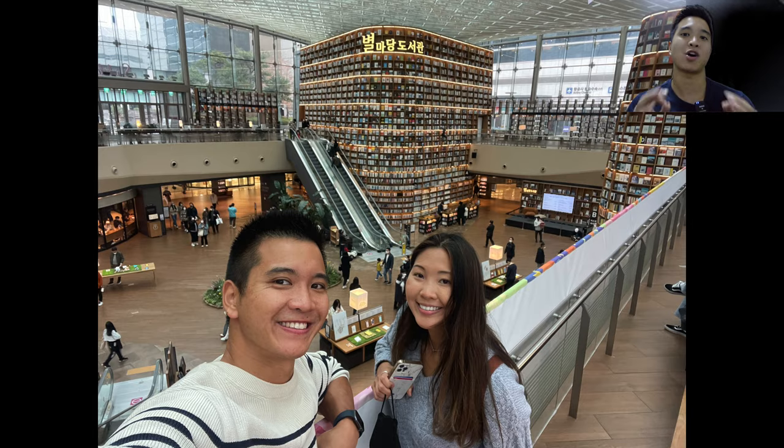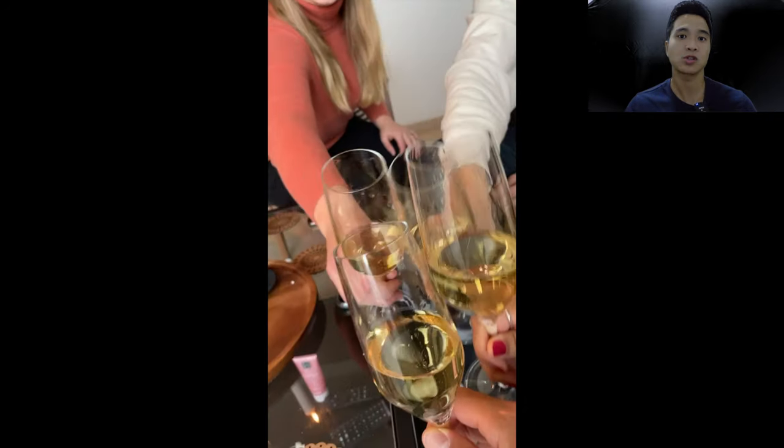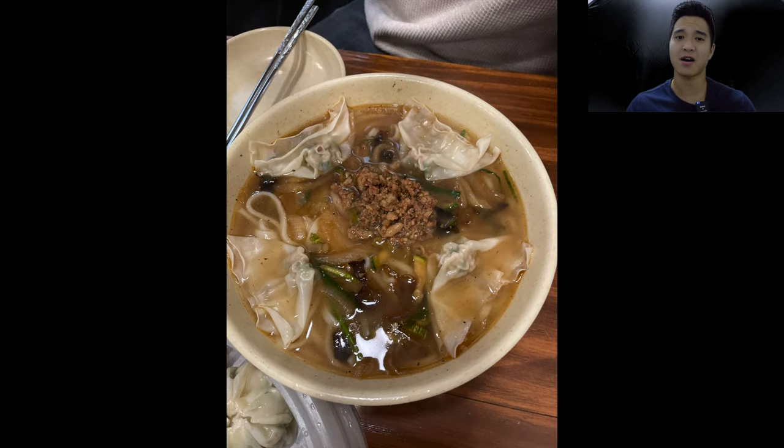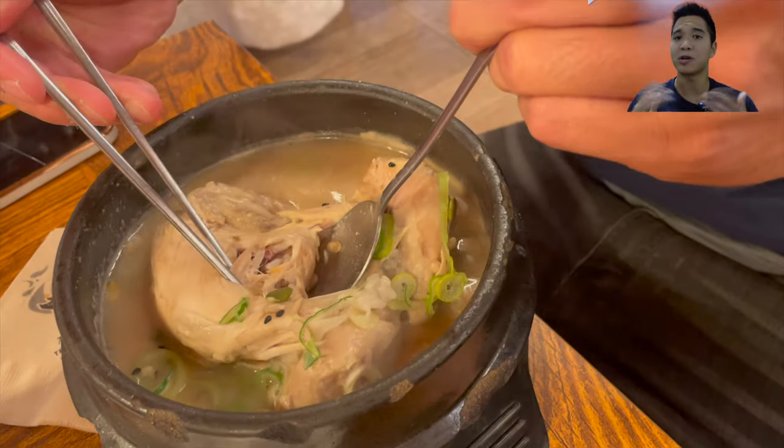One of the most important things for me personally on every trip is to try the local food. There's tons of good local food in Korea, ranging from the street food in Gwangjang Market to amazing beef tartare, high quality Hanwoo beef, Korean barbecue, as well as Michelin star restaurants.